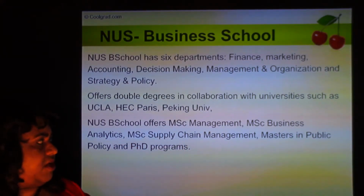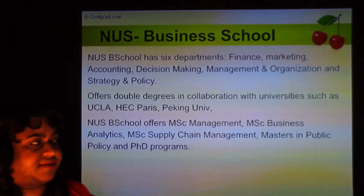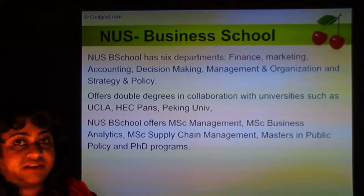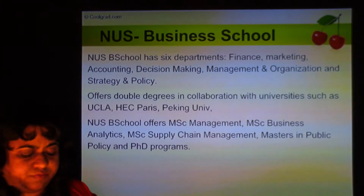And then MSc in Supply Chain Management. So you focus only on supply chain management with just a few other subjects. So these are some of the other programs available at the master's level and PhD level apart from an MBA.